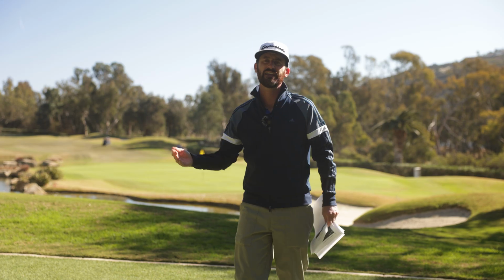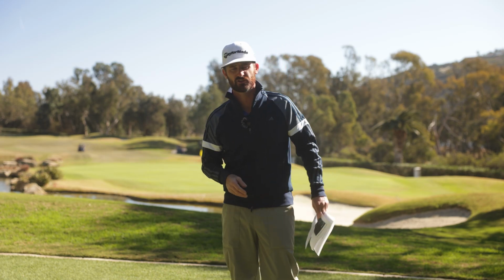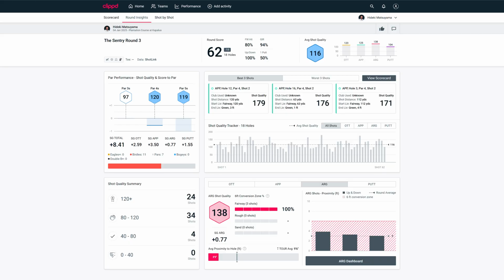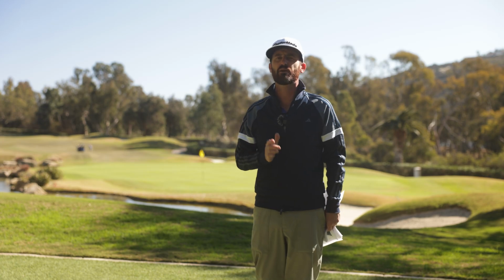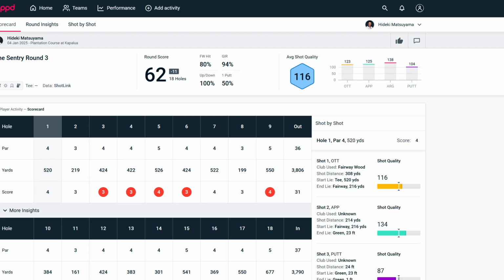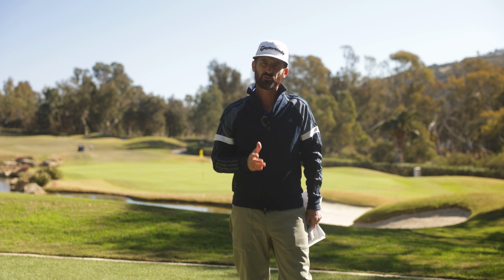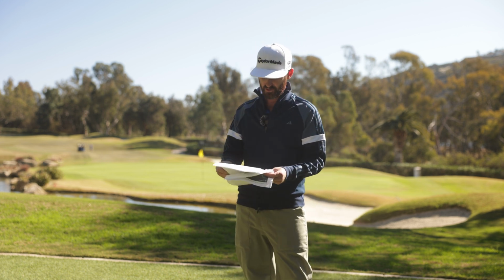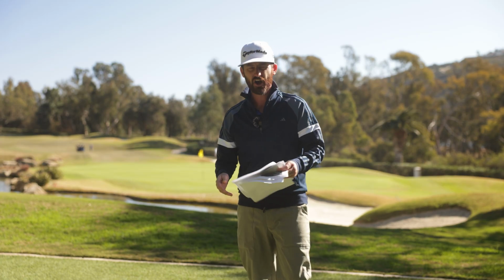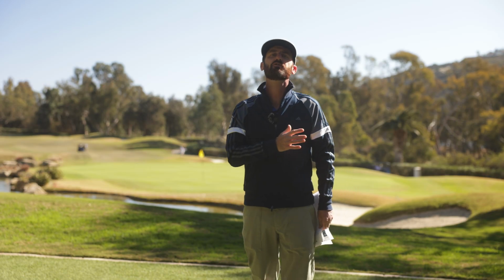Obviously, I've mentioned Hideki. Let's break down that round he played last week, the third round I'm relating to. You can see here on the Clipped data, 138 around the greens. But of course, what did he do to get to that stage? His approach play was off the charts. Yes, he got up and down 100% of the time, but he didn't miss that many greens. But to have approach play like that and to take it as deep as that, we're talking about numbers when it comes to his third round, 125 approach play. That is phenomenal.